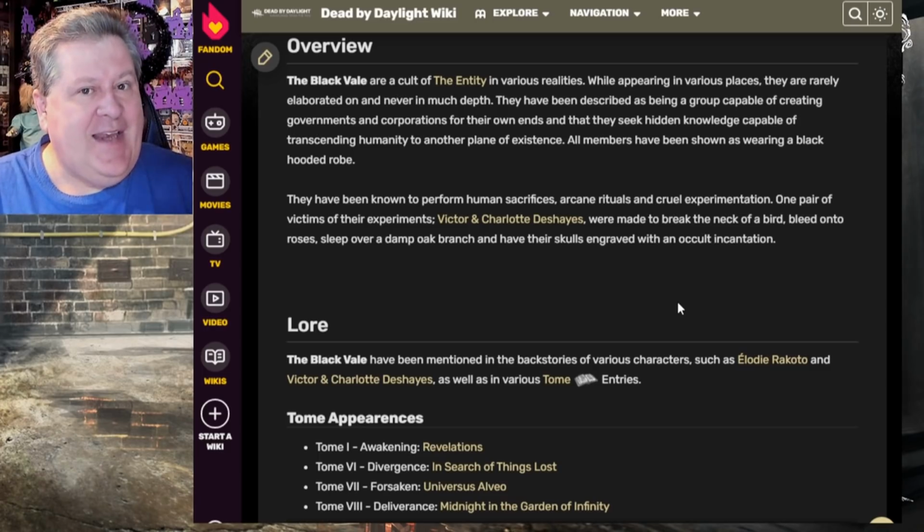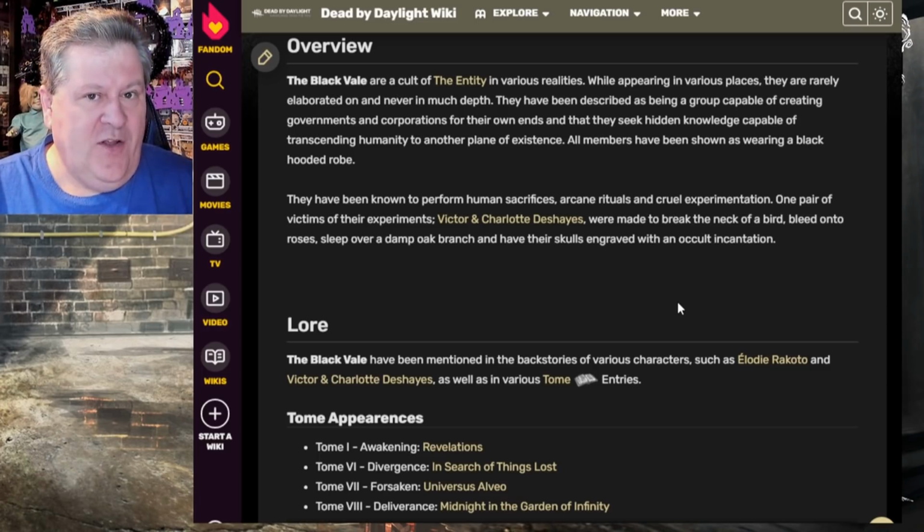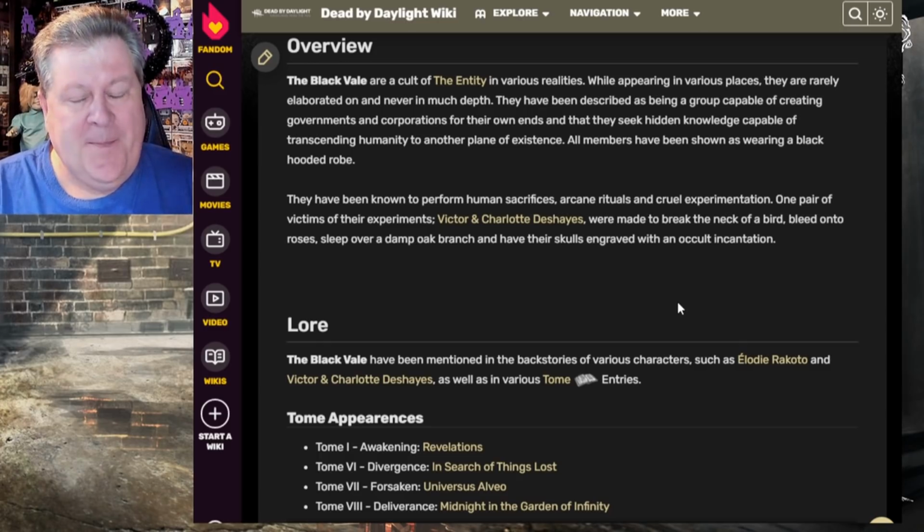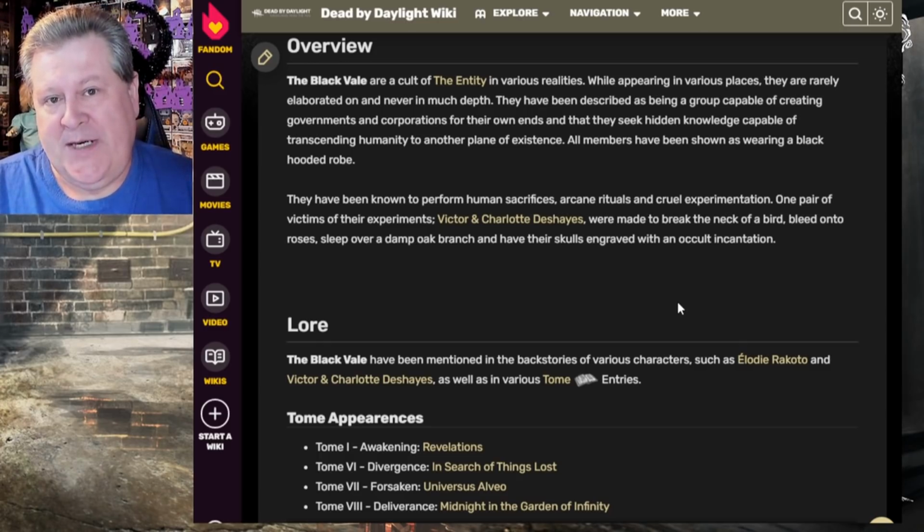Elodie almost died at the hands of the Black Vale, and she only escaped them, but she chose to go into the fog so that she wouldn't die at the hands of the Black Vale. Black Vale is bad news, everybody.